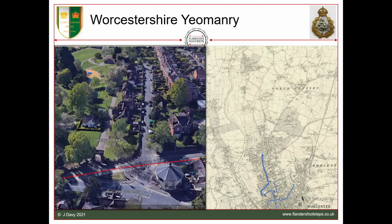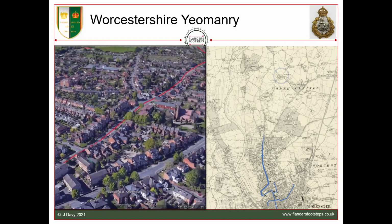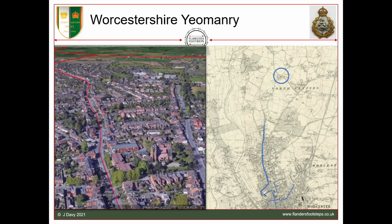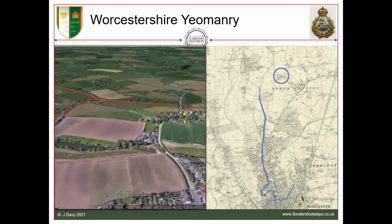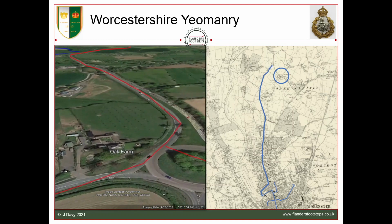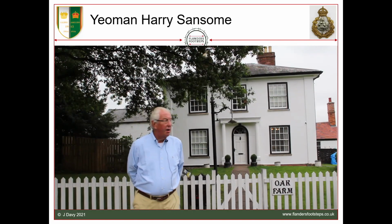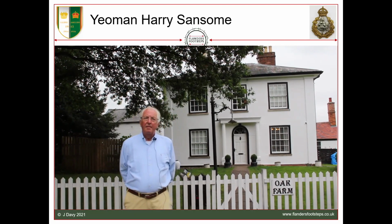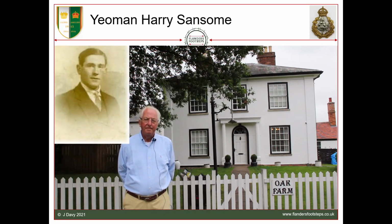But we're now going to go back to the Yeomanry and carry on up north towards a village called Claines. And before we get to the village, we're going to branch off to the left to Oak Farm, which is where Stamford Cartwright is going to pick up the story of the Worcestershire Yeoman. So here we are at Oak Farm, Claines, the home where a gentleman called Harry Sansom was born.